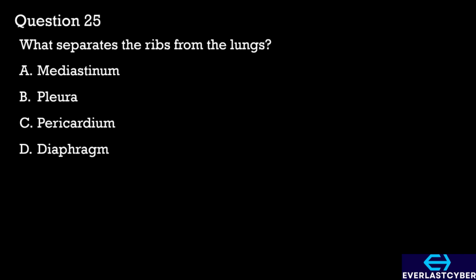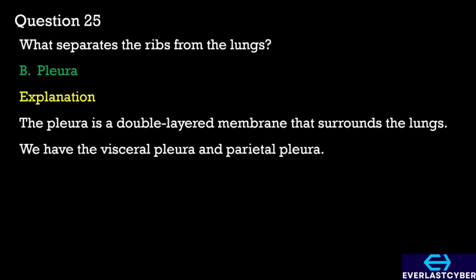The pericardium is a sac that surrounds and protects the heart. This has nothing to do with the lungs, while the diaphragm is a muscle that separates the thoracic cavity from the abdominal cavity and aids in breathing. So the membrane that separates the ribs from the lungs is known as the pleura, and that is option B.